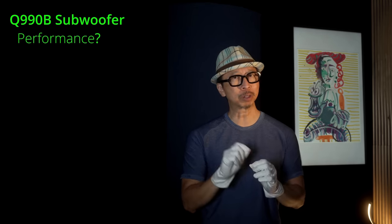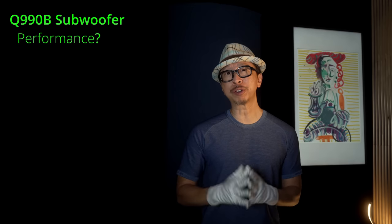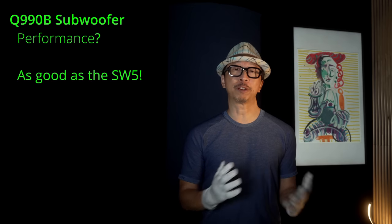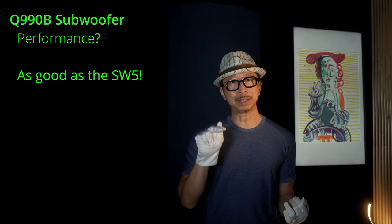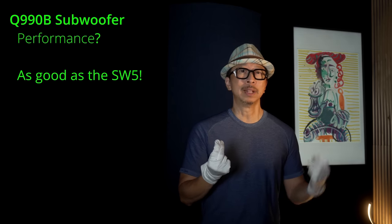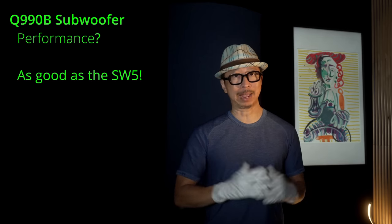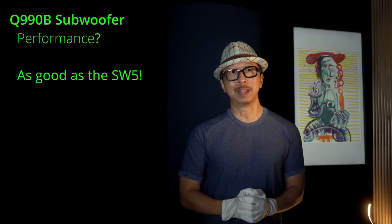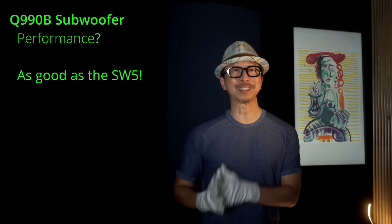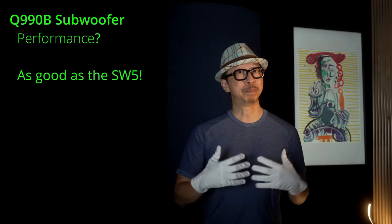The question is, how close does it get to the Sony SW5, which is right now around $500 if it's bundled with the A7000 soundbar? It's very close. As a matter of fact, the Sony only goes a little bit deeper, but it feels like it lacks a little bit in clarity. I found the Q990B included subwoofer excellent, especially for a soundbar. Now, obviously, it could get a little bit deeper, and you can see what that sounds like when I compare it to my Trinnov system, but ultimately, it's better than your TV.